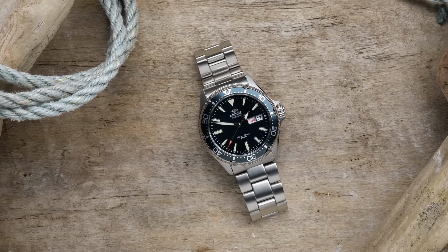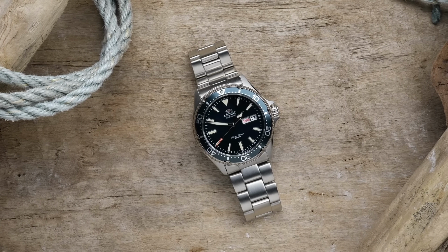Reason number 4 why the Orient Kamasu is such a great watch, and that is that it is a dive watch. Now, dive watches aren't just for divers. They have a ton of features and functions built into them that make them some of the best everyday watches available. Dive watches are generally considered to be one of the most popular styles of watches, and that's for a pretty good reason.